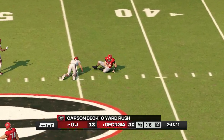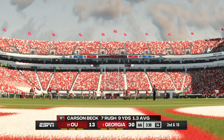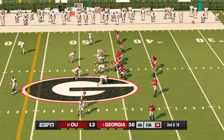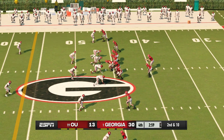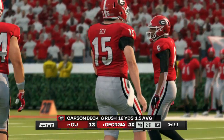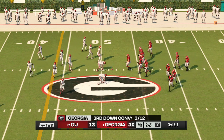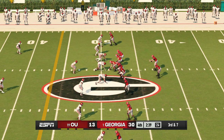He fights forward to about the 46. From their own 46-yard line, it's second down. He makes it out to maybe the 49-yard line. Gain of three on the play. That makes it third and seven. Less than 3 minutes in the game. Here we go. Blue 20.